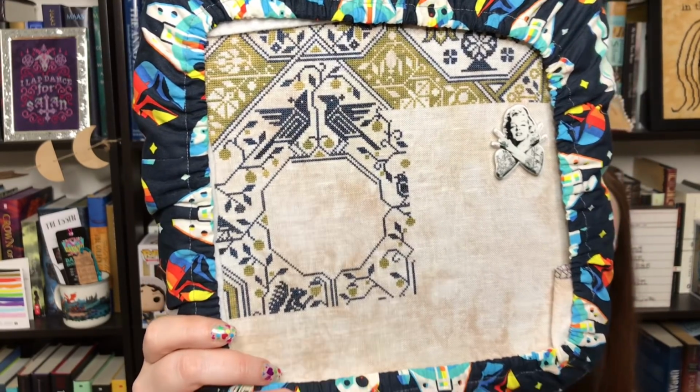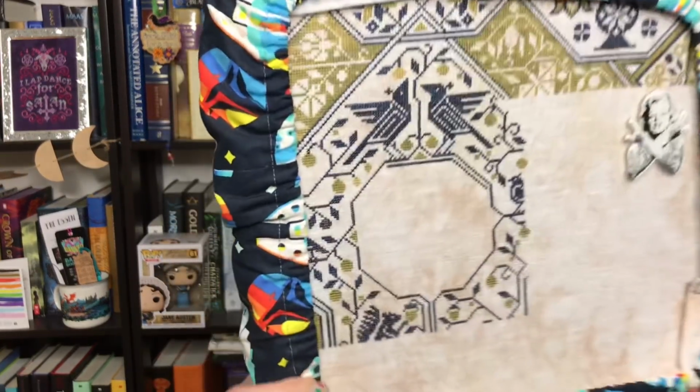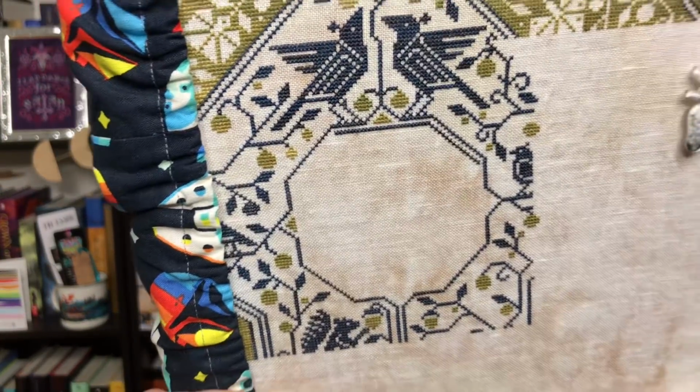I'm using 2 colors. They are Valdani silks. The colors are like numbers. I think it's S. I don't, you know what, I'm going to tell you wrong. It's O511 and S153, I believe. One of those is like a mossy green and one of those is called Deep Sea, or maybe it's called Black Sea, and that's the navy. Anyway, very happy with my colors.